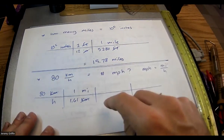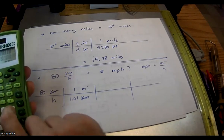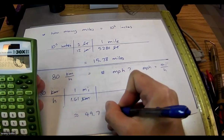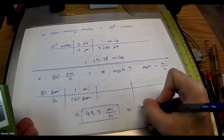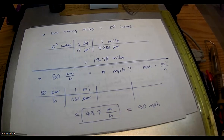Kilometers. So really, and this is a fast way to do it, 80 over 1.61. So that's about 49.7 miles per hour, which is about 50, right? Maybe that's really what I should say. About 50 mph. So if you're up in Canada driving around, you see 80 kilometers an hour, that's actually 50 miles an hour.